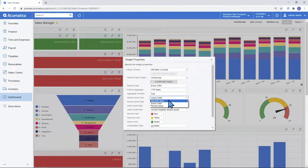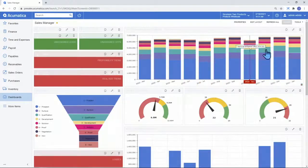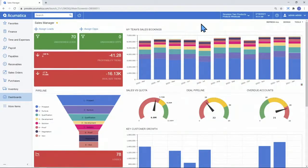value for setting the conditions or the thresholds of your meter, but you can actually use inquiry fields or percent values. Why this is important: in my example, I'm using sales versus quota, and my sales team's quota could change throughout the year, throughout the quarters. So being able to pull from an inquiry field instead of an absolute value allows those meters to constantly be updated against my ever-changing values, decreasing the time that I'm spending maintaining dashboards.